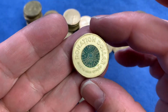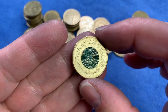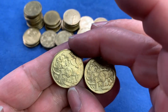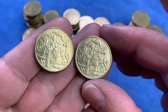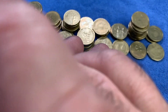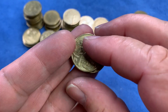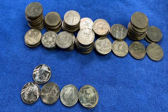We picked up a donation dollar from 2021. It was hard for me to get this one. It took a while to get into the book, but now we've been getting a few of them, so it looks like they're flooding back into my area anyway. We have two Proofy Mark coins from the 35th anniversary of the $1 coin from 2019. Now, there was another one of these amongst the mob of roos as well, but it was in dire condition and I was never going to keep it, so that's gone back to the bank. Put that to the side.